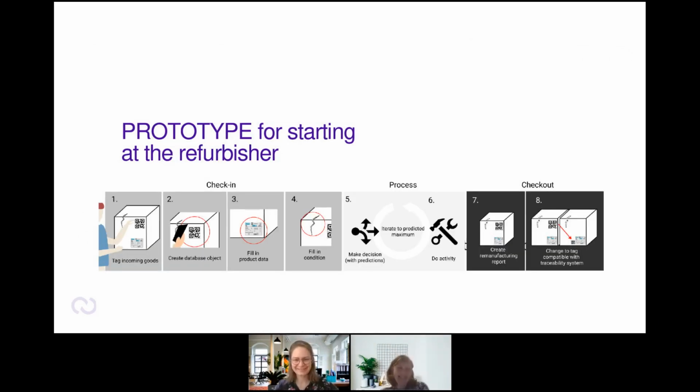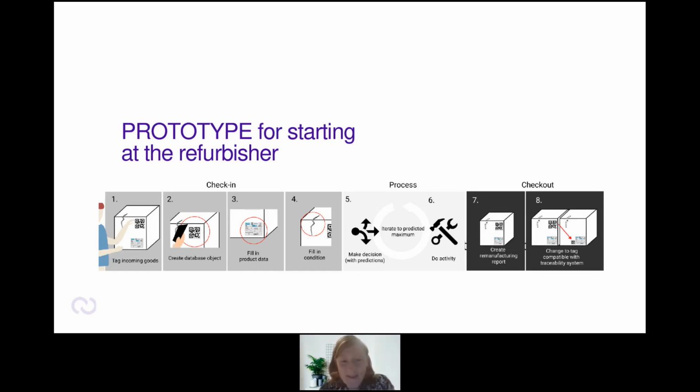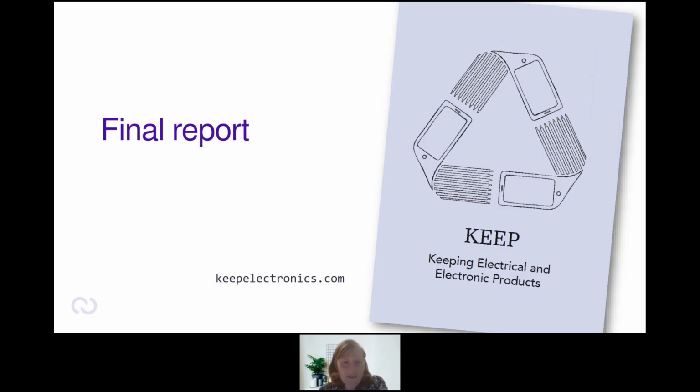So we also have one more prototype that we have been developing in the project for a refurbisher. Both these prototypes will soon be presented in much more detail. And if you also want to read more about what we have been doing in the project, there is a fresh final report on our webpage, uploaded yesterday. So please go in and have a look at that one as well.